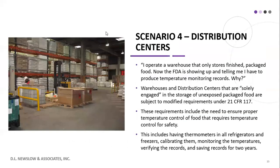Okay, last but not least, scenario 4, warehouses and distribution centers. We have many clients who are warehouses. All they do is store finished packaged food, whether it's imported or not. Many of them have seen the FDA a lot because the FDA comes in to sample food. The FDA is not really looking at the warehouse itself. They're just sampling the food. Now, all of a sudden, these FDA investigators are coming in and inspecting the warehouse.